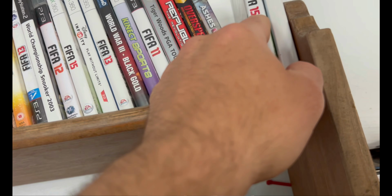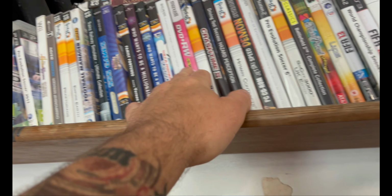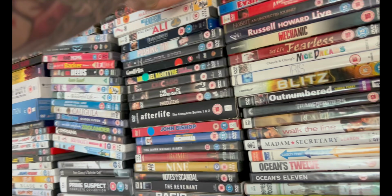But yeah, then I started hitting the DVDs, having a look through them. I've had luck in here in the past, finding a few obscure box sets that had some decent value. So yeah, I had a look through the DVDs to see if I'd have any luck this time as well. I did end up finding one, which was pretty cool.